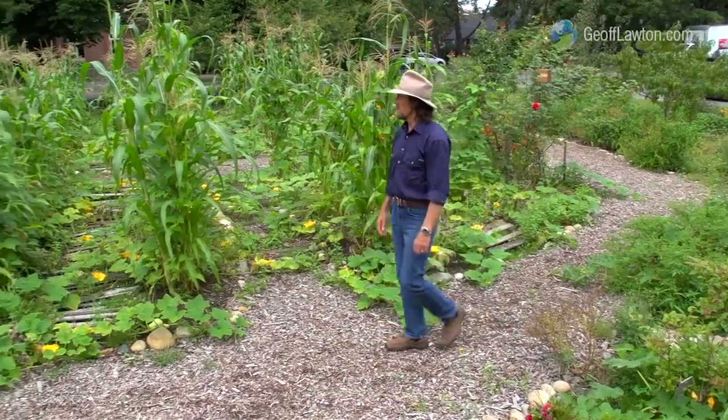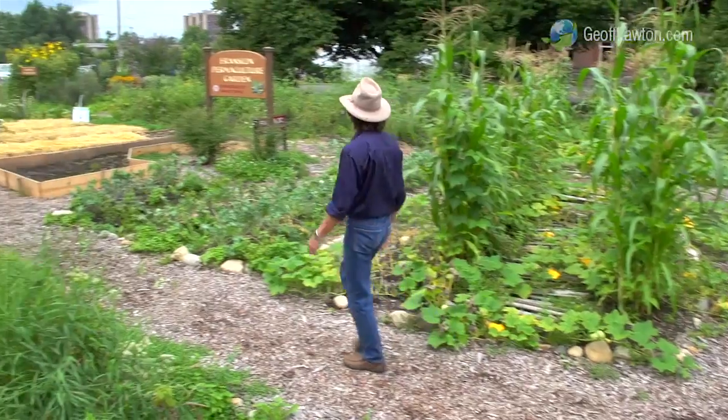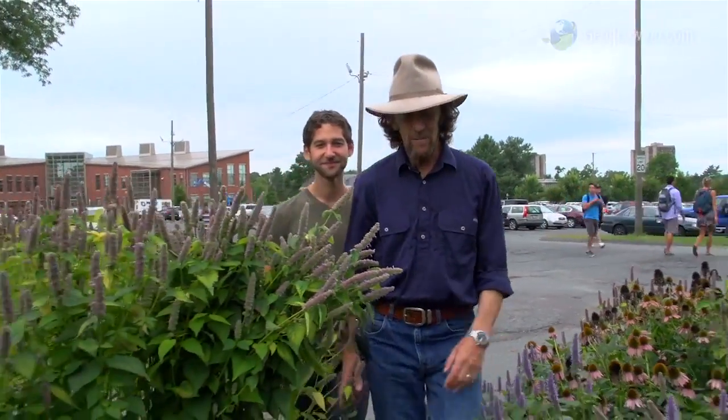This is the permaculture garden at UMass Amherst, Massachusetts, and it's just entering its third year, exposed to all these university students throughout the campus. Ryan, this is Ryan Harb, who's one of the initiators, or the initiator, of this amazing project in the middle of the university grounds here. So how did it all get started, Ryan?